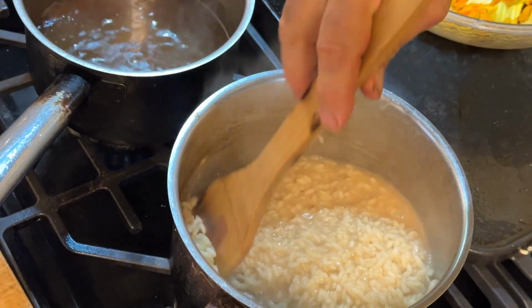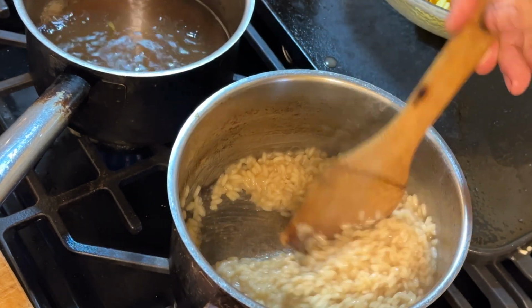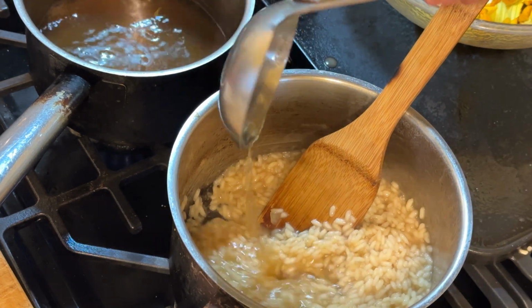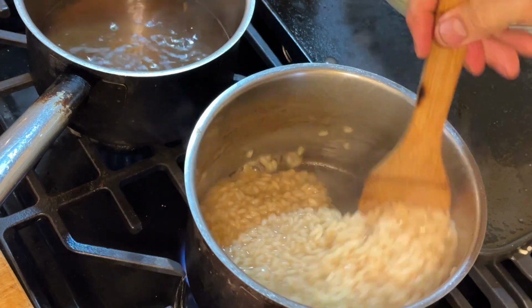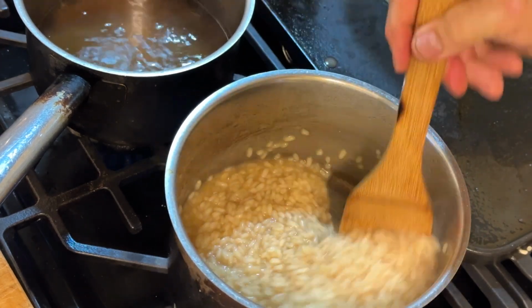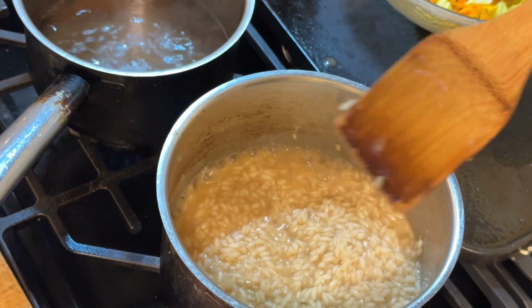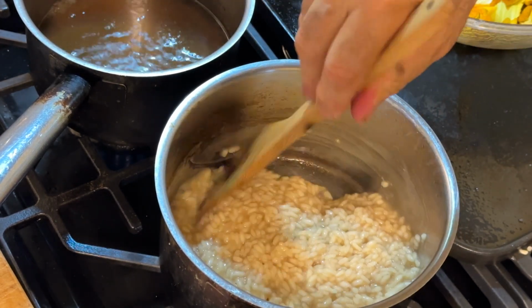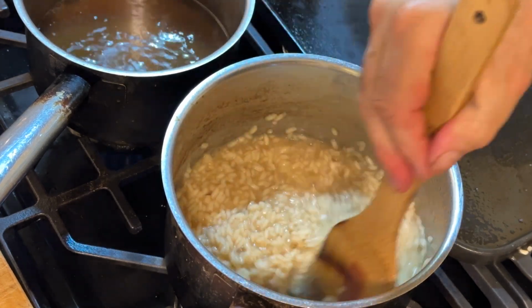Okay, quick tip. Actually, a couple of tips here. One is, if you notice, I'm not using a wooden spoon. I'm using this tall, straight-sided stock pot, saucepan, and I like to use these square paddles. This way I can go all around and no piece of rice is going to get stuck, right? I can go flat around the whole bottom of the pot.